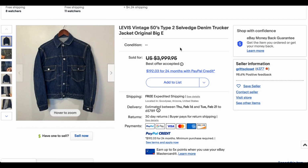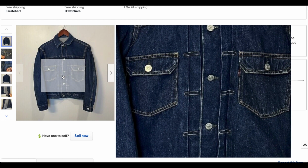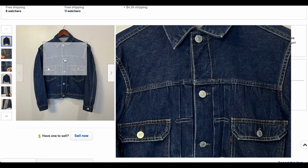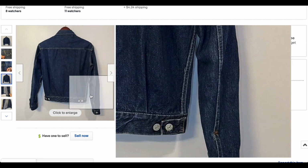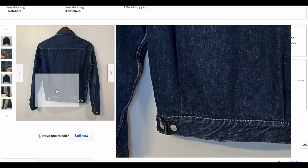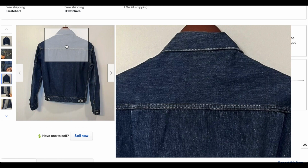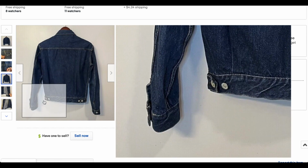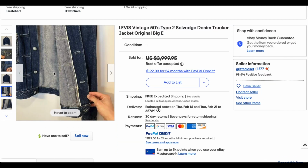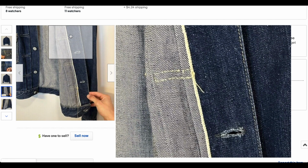Next up, we have this beautiful Type 2 1950s denim jacket. This one is incredible. It's a beautiful, deep color here. The pleats are intact. This is in excellent condition. You don't see these that often, and if you do, they often make the list here because of their condition. You have the rivets there at the wrist. Obviously probably not dead stock, but one of the best versions that you could probably find out there, with such good color left in it.